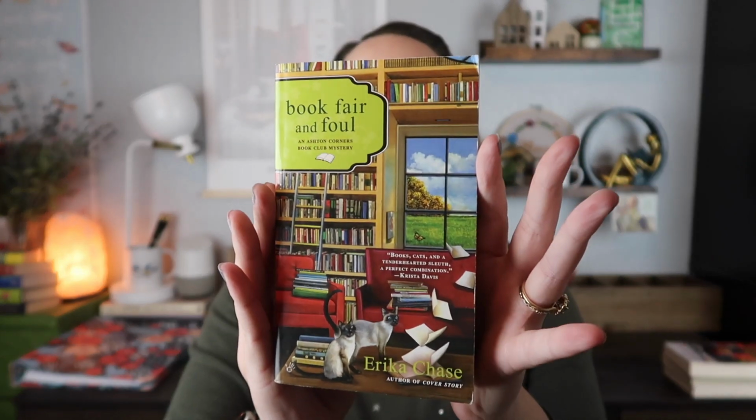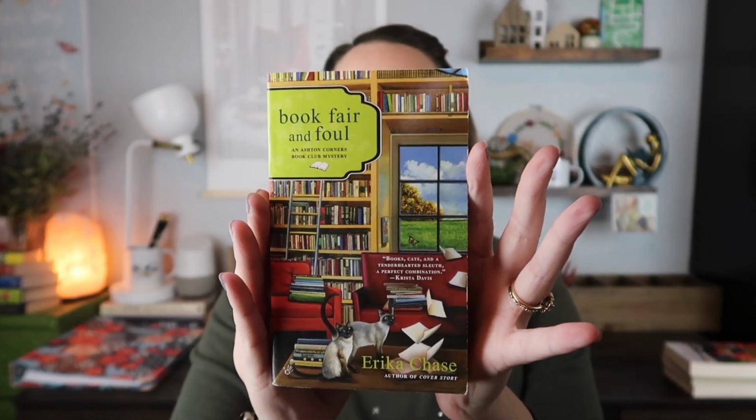The next series I have is Erica Chase's and Ashton Corner's Book Club Mystery Series right here. This one is called Book Fair and Foul. The first one in the series is called A Killer Read, and she has her own little feisty cats on here as well. I actually haven't read this series in quite a while. I think that there's only like 4 or 5 in the series total, but I'll have to look it up and see if there's any more, but the cover is stunning.